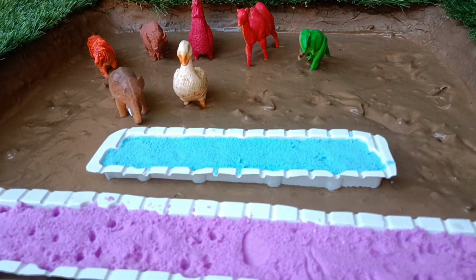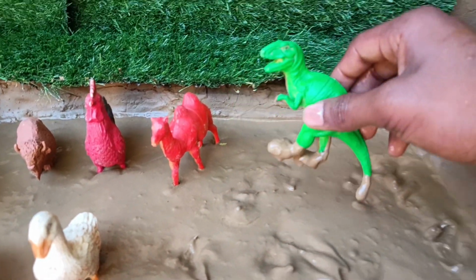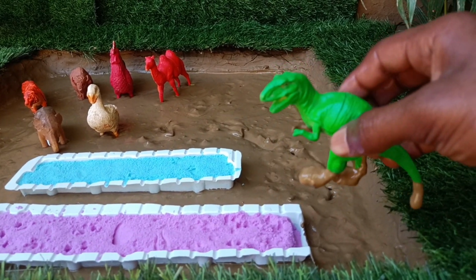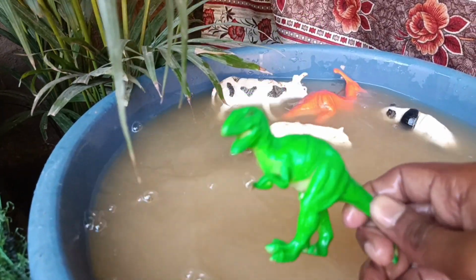Next animal you have is the T-Rex. Let's clean this up too. Tyrannosaurus rex has a massive skull with powerful jaws and large serrated teeth that exert immense bite force.